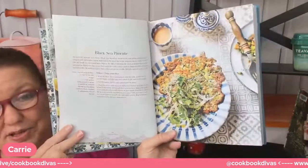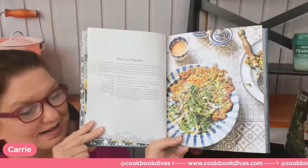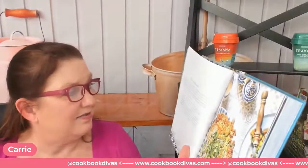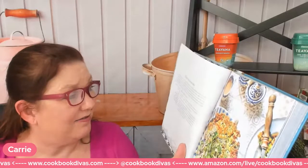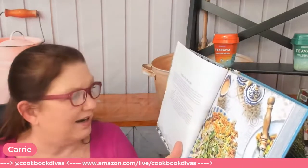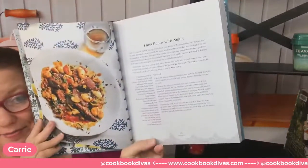First recipe of the book, a Black Sea pancake. That looks amazing. It involves flour, full fat milk, 4 eggs, a cup and a quarter of greens. Baby spinach is great. A handful of chopped flat leaf parsley leaves, 3 scallions, 3 tablespoons olive oil, and sea salt. That's pretty simple. Lima beans with sucuk.